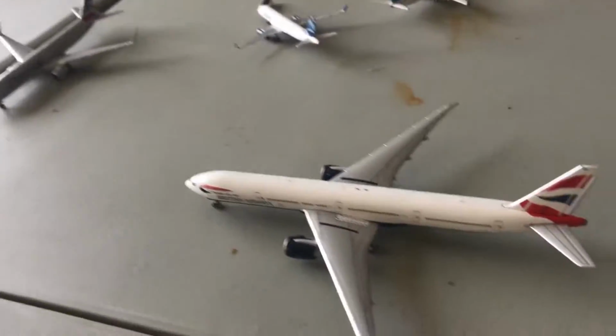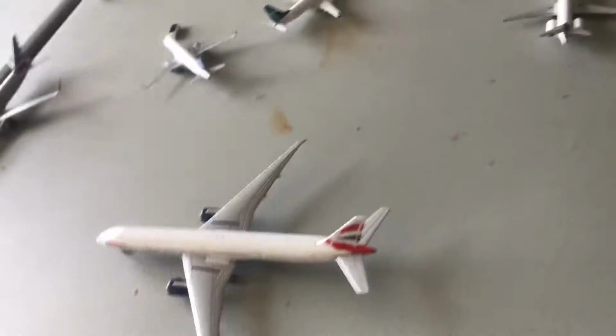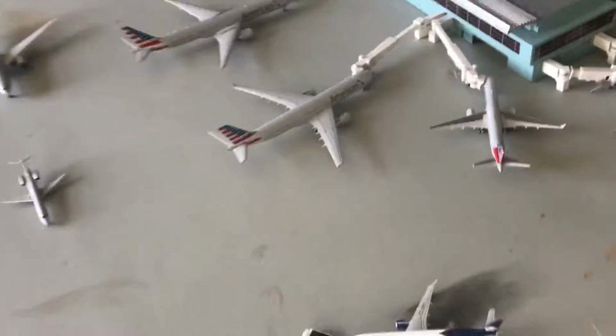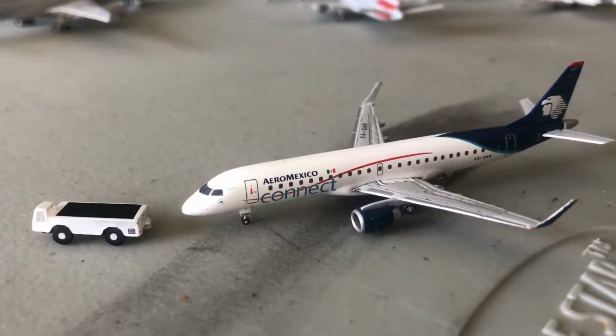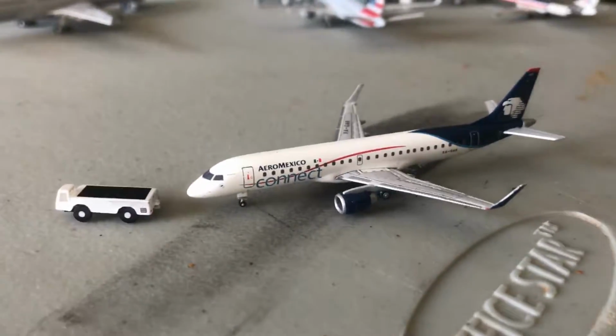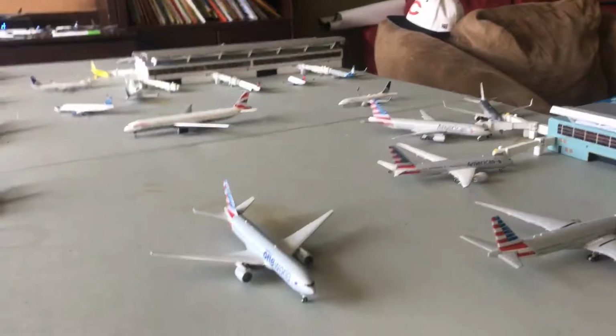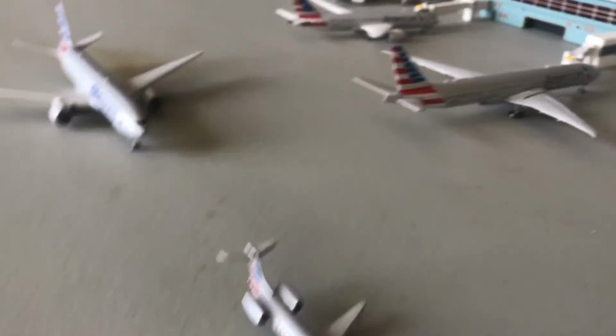British Airways 777-300ER taxiing out for its flight to London. Gotta beef up on internationals. Pretty weak. Here's another international though. Aeromexico Connection Embraer E90 getting towed to the ramp. It's gonna head up to Mexico City later.